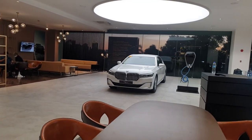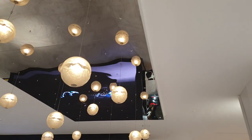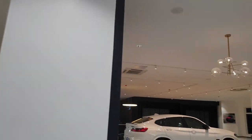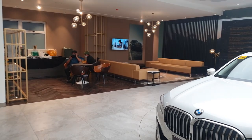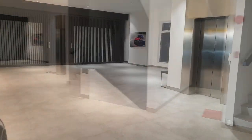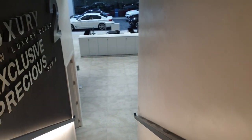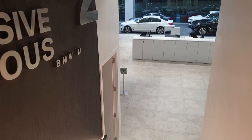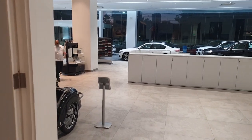So over there is the new 7 Series. That is the X3M. And over here you have a cafe. The lounge area. So let's check out the ground floor. So this is the ground floor of RSA Motors Greenhills. I'll show you around.